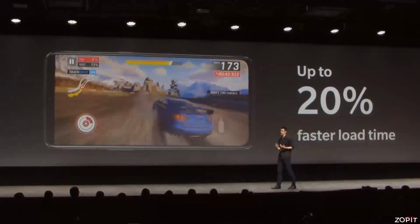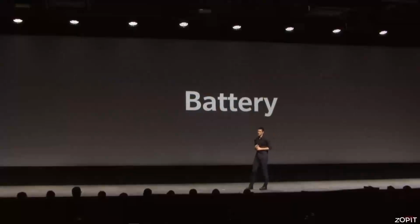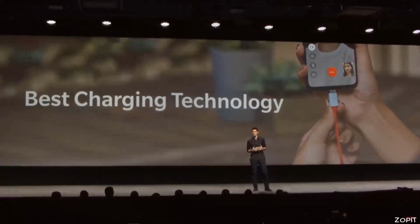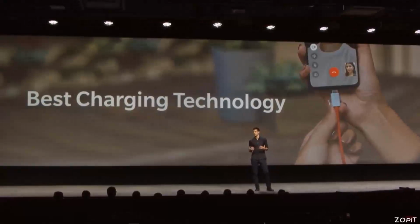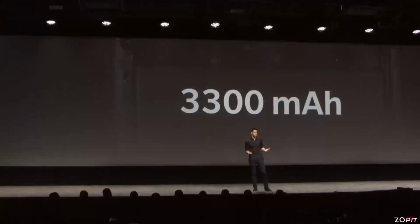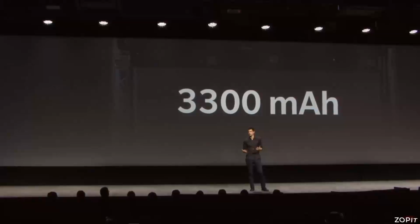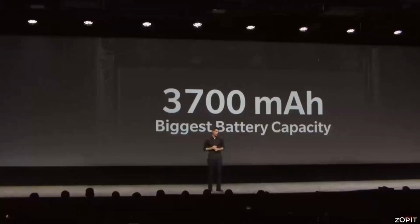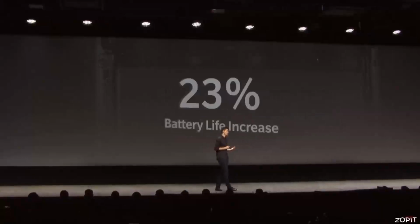Performance, another subject for us has been charging and battery, right? And so I think for us, from a performance standpoint, we've always felt very good about our charging technology, and that doesn't change. And we believe we've delivered the best user experience in terms of charging. But have some news today on battery. So on the 6T, we'll be introducing a battery that's 3,700 milliamps. And so 23% better battery life.